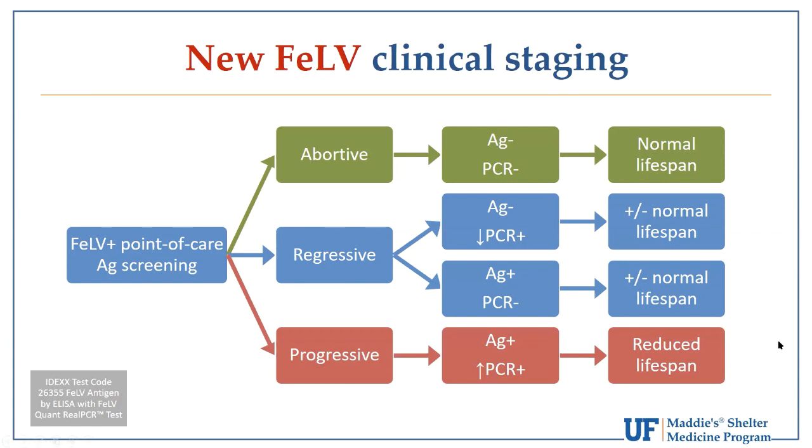The second category is a cat that has a pretty good immune response but doesn't completely eliminate the infection. They are the regressive ones. These cats may test negative at times or may test positive on one test and not the other. In this slide, it's a blue category. And you can see there's 2 ways these cats may manifest on this PCR testing panel.